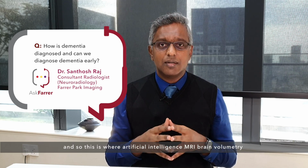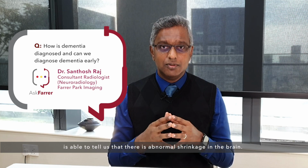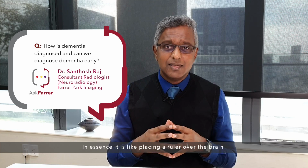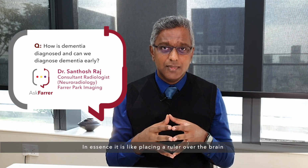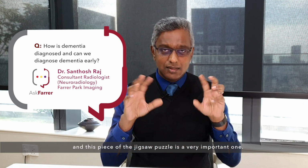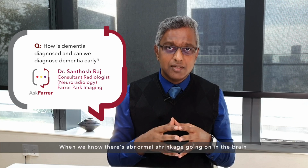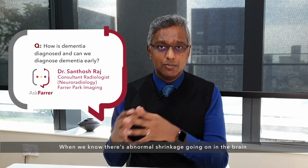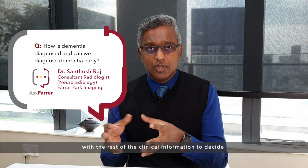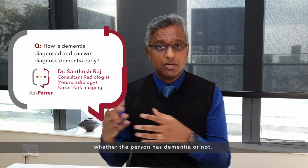And so this is where artificial intelligence MRI brain volumetry is able to tell us if there is abnormal shrinkage in the brain. In essence, it's like placing a ruler over the brain and measuring volumes at different parts of it. And this piece of the jigsaw puzzle is a very important one. When we know there's abnormal shrinkage going on in the brain, your physician will take this information and put it together with the rest of the clinical information to decide whether a person has dementia or not.